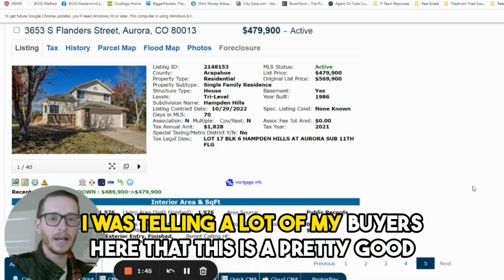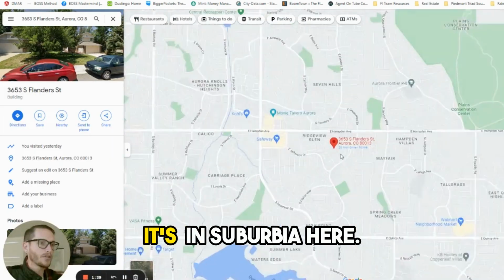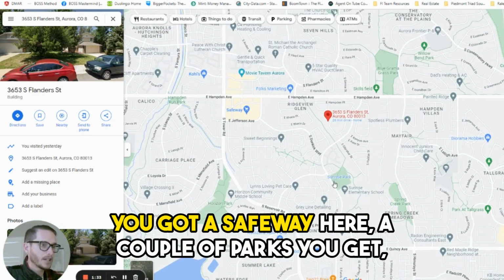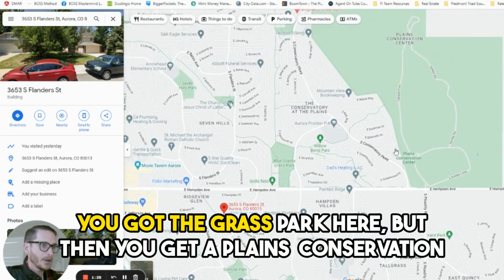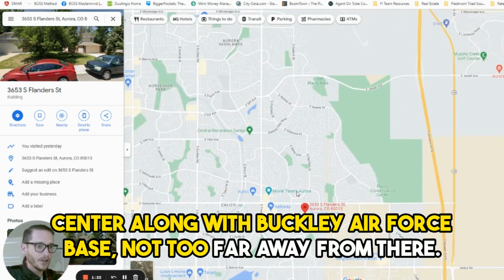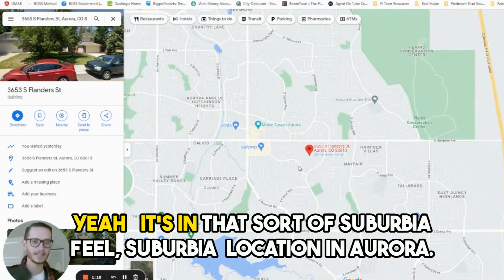I was telling a lot of my buyers that this is a pretty good place. Location wise, it's sort of in suburbia here. Ridgeview Glen, right off East Hampton Road. You've got a Safeway here, a couple of parks. You're going to have to drive a little bit more. You've got the grass park here, but then you get the Plains Conservation Center along with Buckley Air Force Base, not too far away from there. It's that sort of suburbia feel.